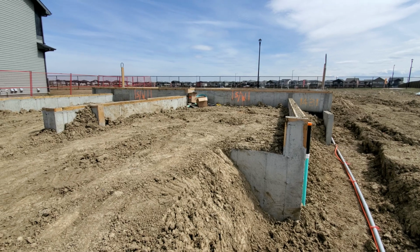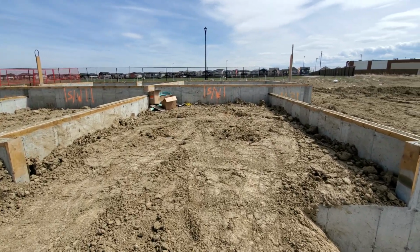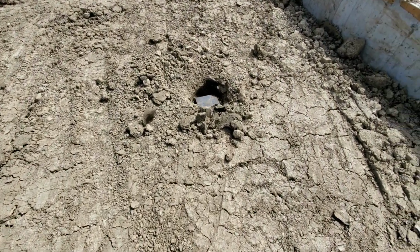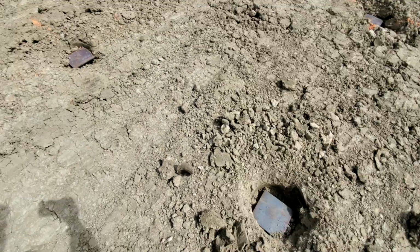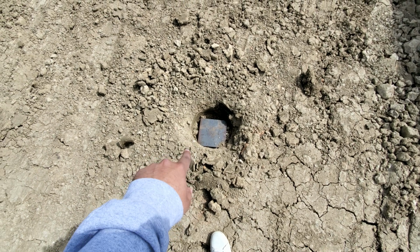You might be wondering, hey, it all looks the same, it's just concrete. But no, we have had some foundational work, I would say. As you can see here, we have our screw piles in place. So these screw piles are about 10 feet deep into the ground.